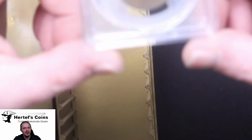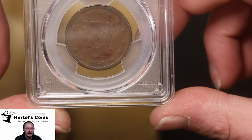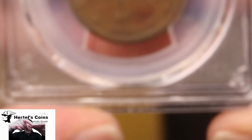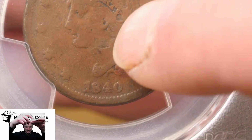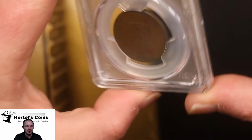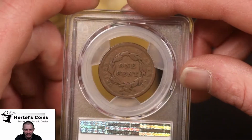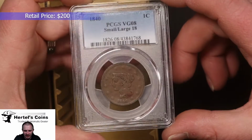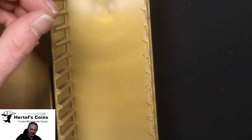Lastly, another fun one. This is an 1840 large cent. A little bit of red right there. And you can look really close, hopefully you can catch it with the camera. So a little bit of die markings here, a little double die markings here. That is a small over large 18 in the 1840 on the date. So a little bit harder to find variety. And the nice part about this, it did straight grade as a VG8. So very nice. It's not easy to find this variety, especially in a straight grade.